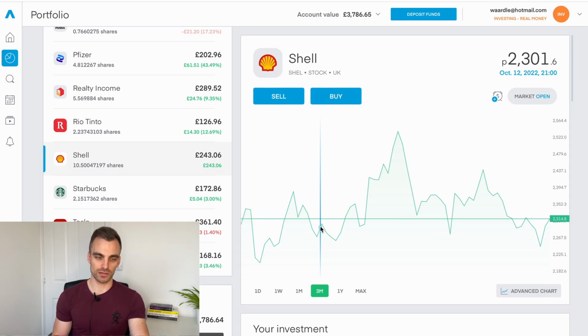But I did invest a lot of my money into Shell when it was valued at around £10 to £12 per share just after the COVID crash. So I'm probably up around 80–90% in this position, which is really, really pleasing.